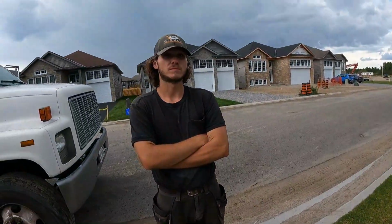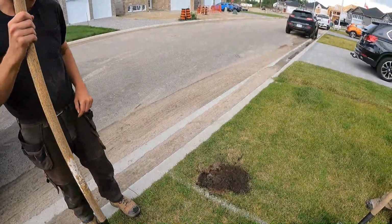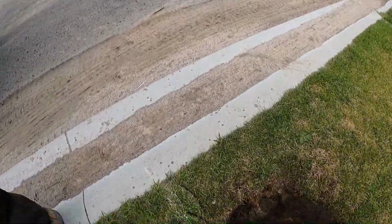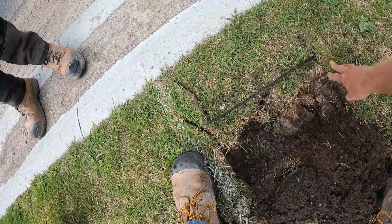You know what the funny thing is? It was a shovel that did it. No, I know. It was a shovel. Oh, well. It is what it is. It's out of the way now. We'll just leave that like so. But yeah, the sod's not even growing. Hey, look at that. Comes right up.